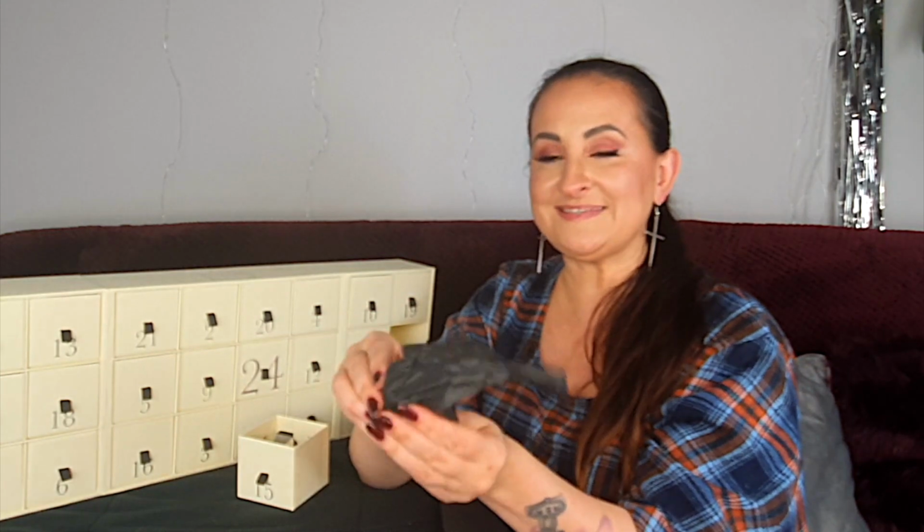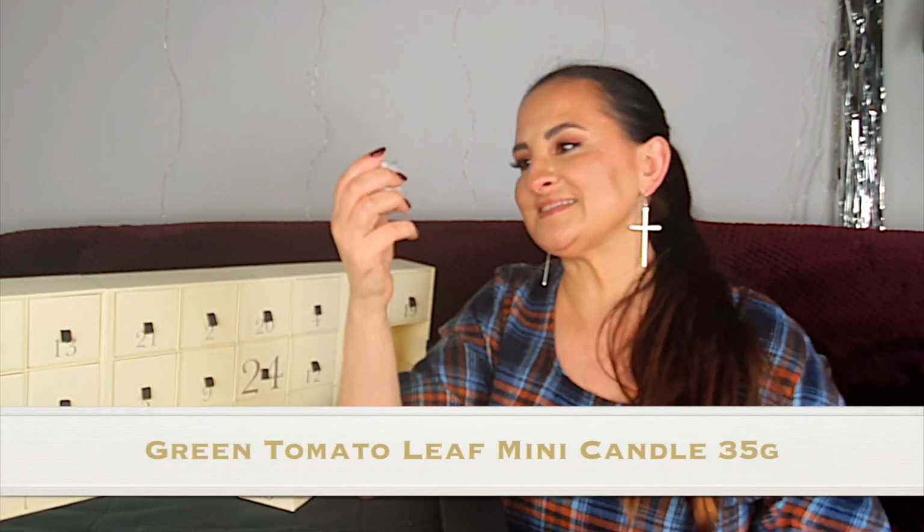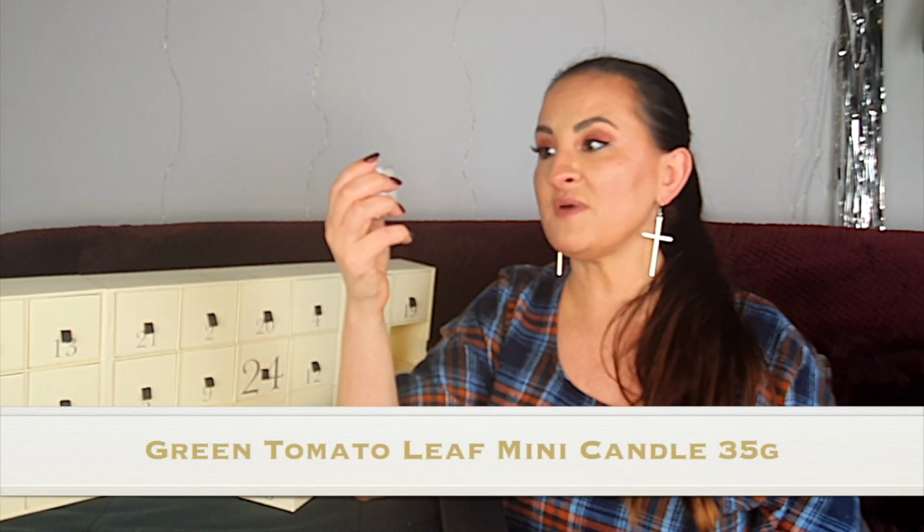Number 15, another one next to me, and another one that is quite heavy. So this is a candle like this. Yes, it's a candle, and this is green tomato leaf. That sounds interesting. This is so cool. It actually smells like tomato leaf. Yes, I mean, that's so unexpected. I wouldn't really expect something that smells like tomato leaf.